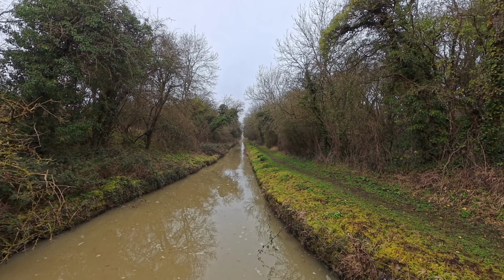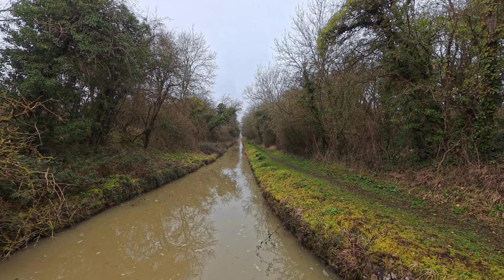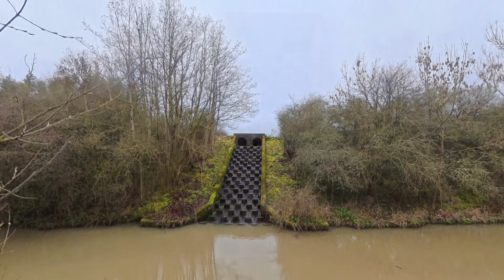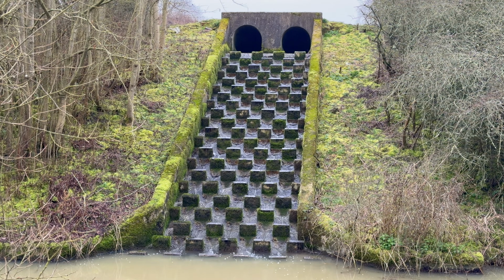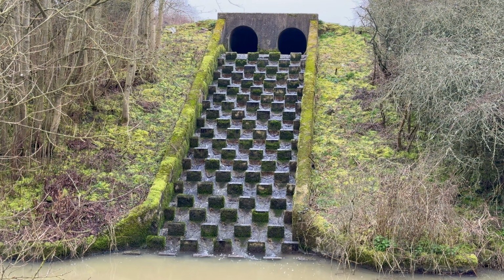So let's go and see how the spillway is getting on. Let's see if it's putting any water into the Oxford Canal. Okay, so there's the spillway, and I thought there might be a bit more water flowing down it than that. So that's not a lot of water.